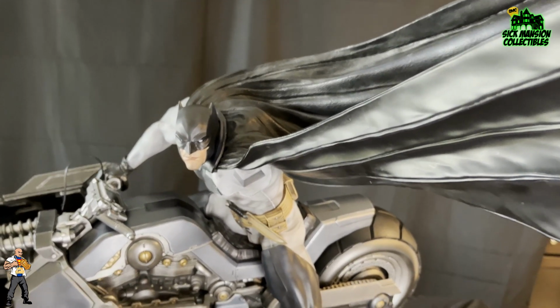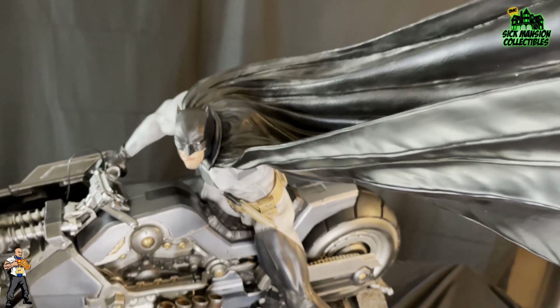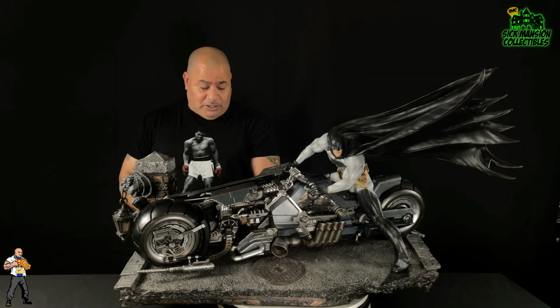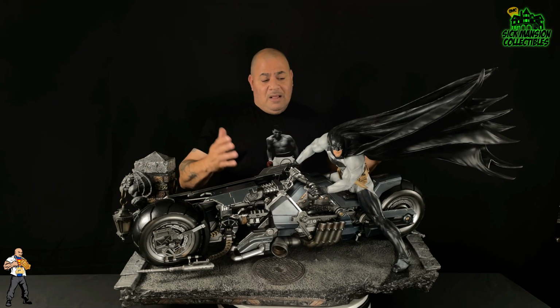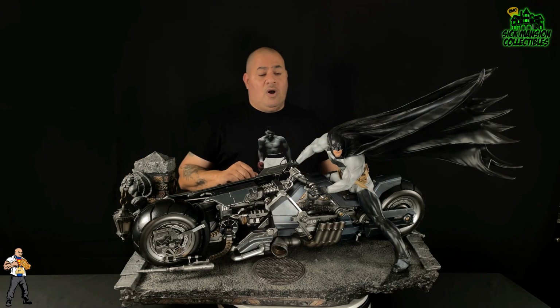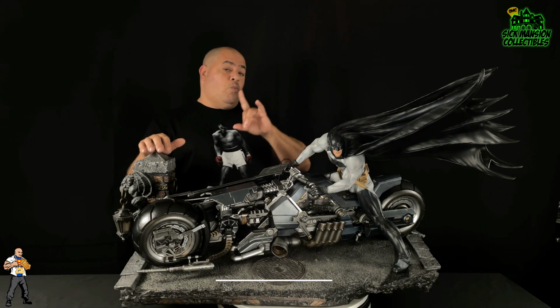Phenomenal. So, man, they just did a great job with this cape. I really don't know what else to say about it, man. It's just insane what they did to it. Great job. This is another piece that's just insane. It's phenomenal. Now, this only comes with one portrait.